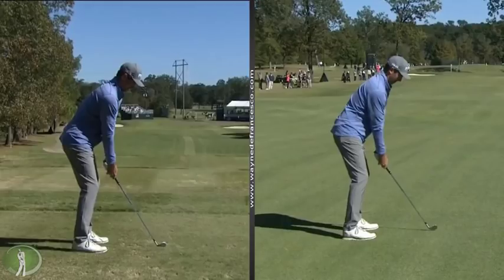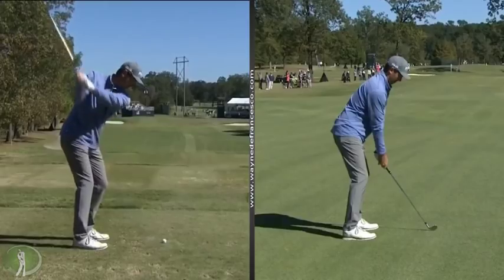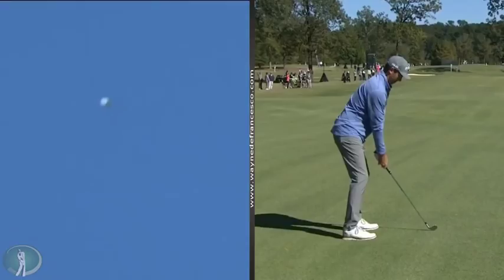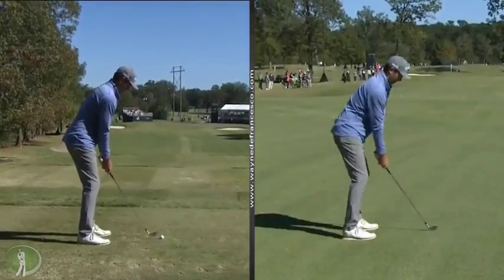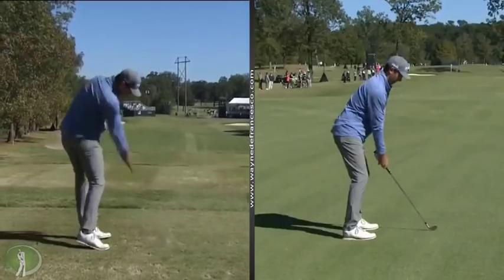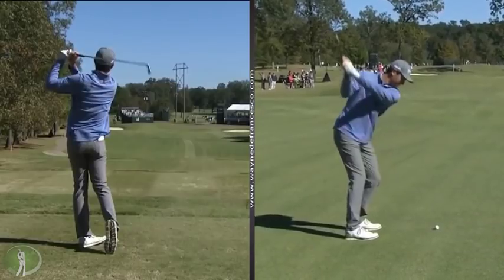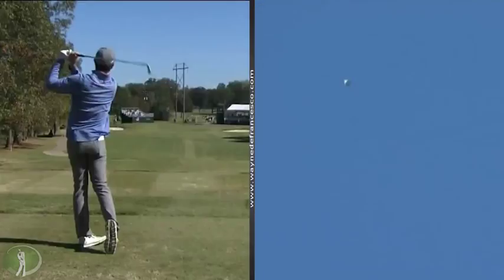We consider this a site for serious golfers, and you might not recognize the guy that I've got on the screen here. He does not have any status on the PGA Tour, but he pre-qualified and qualified on a 4-spotter for the Sanderson Farms tournament and finished in a tie for 4th and made $177,000. The guy's name is Scott Strohmeyer.